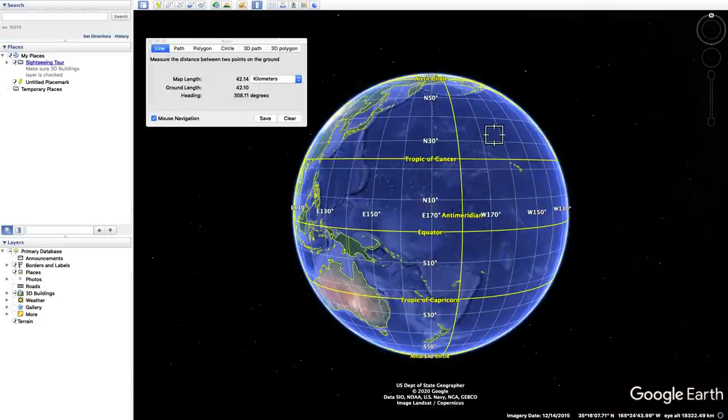So the ruler tool in Google Earth will draw a great circle path between any two points that you specify. If I start down here in Australia with the first point and I move that cursor around, you can see the yellow line representing the great circle path between the two points.